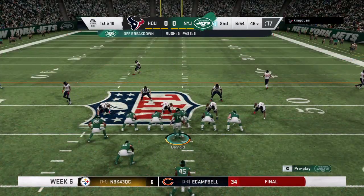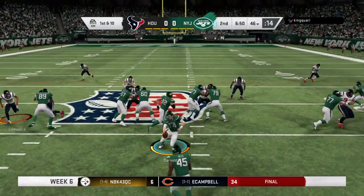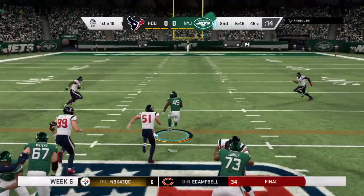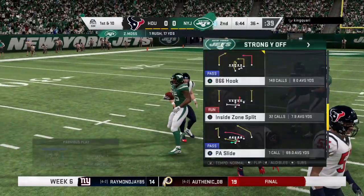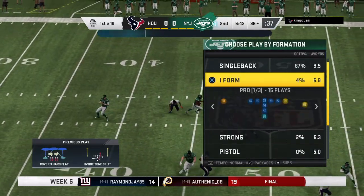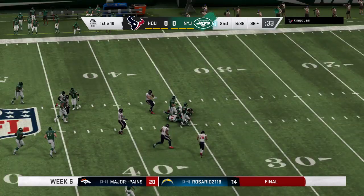Couple of first downs to kick off the drive. Here's first and 10 up at the 46. Now a handoff here to his running back, and he is tackled inside the 40, not quite to the 35. 17 yards for the Jets there as they've got themselves a first down.